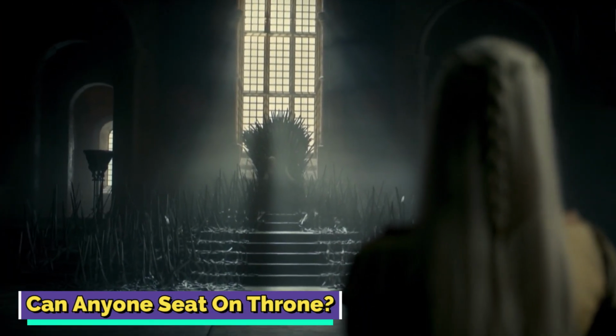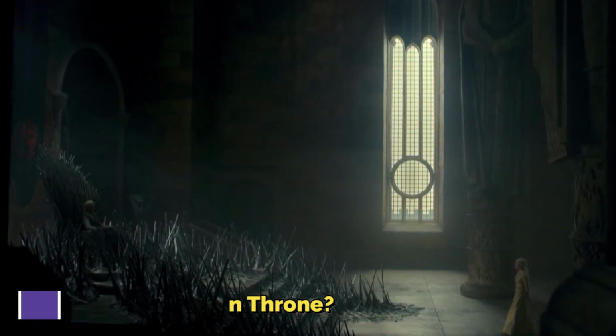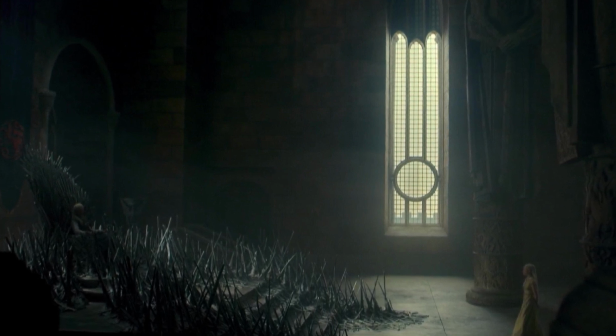Can anyone sit on the throne? The Iron Throne has its customs and traditions. Not just anyone can sit on the throne. Only the king, the one with the rightful claim, can. However, in exceptional circumstances, in the absence of a king, the Hand can assume the position of a proxy ruler.